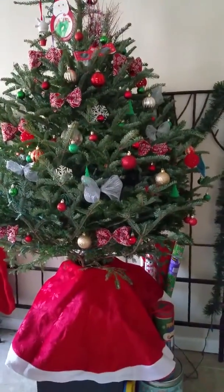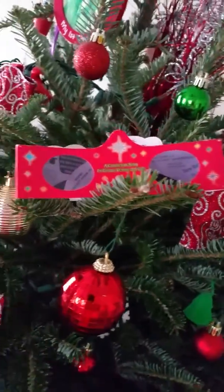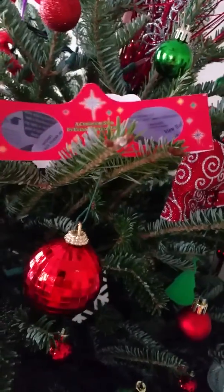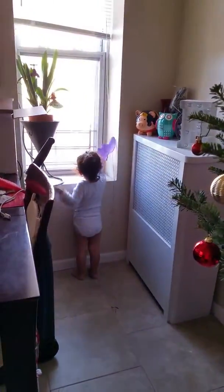Do you like your Christmas tree? Oh, and these glasses are cool. My mom brought those one year. And when you put the lights on in the tree, it makes all the lights change shape. They're really cool. That's another cool thing. And she's playing with a mini door hanger over there.